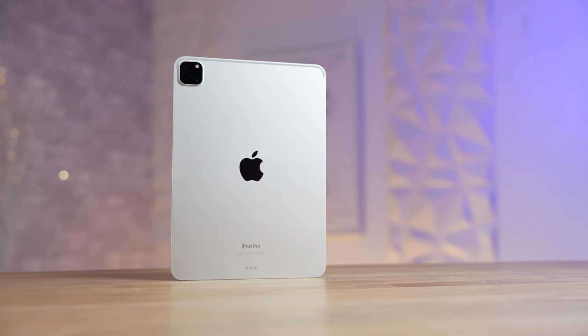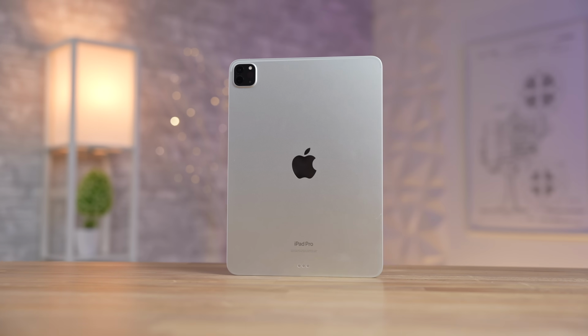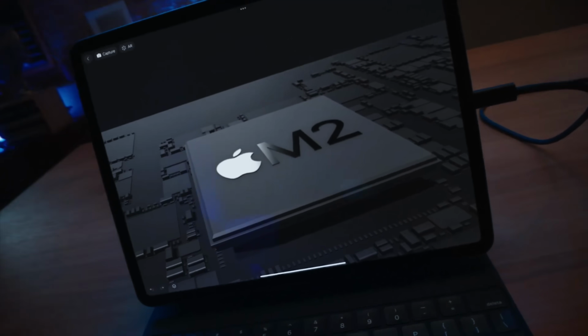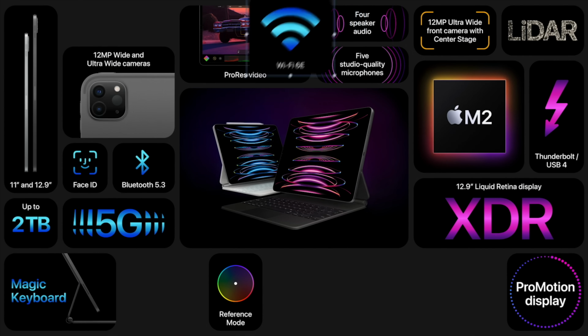Now, getting into the leaks for the M3 iPad Pro, one of the main reasons why I'm so disappointed with this M2 model is because this is not what we were supposed to get. This is a stopgap product, basically just a chip swap with an additional feature and some extra wireless specs. That's it. This is a complete stopgap, and I'll explain to you why.